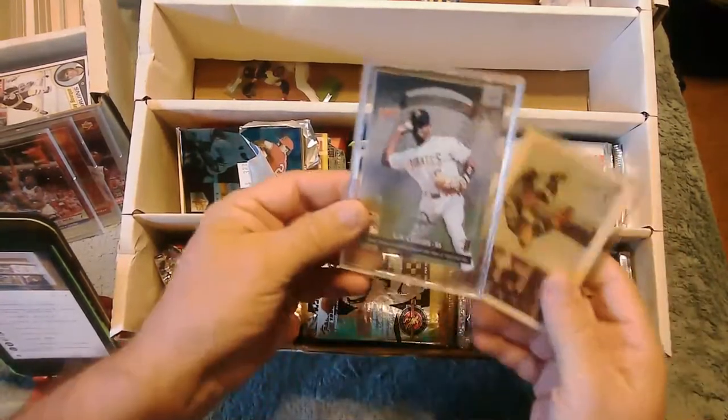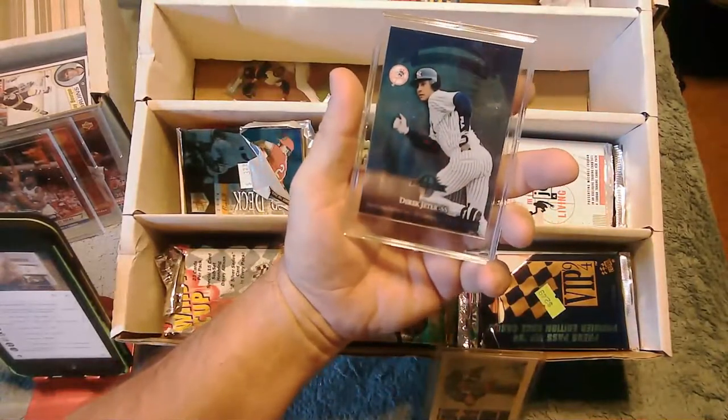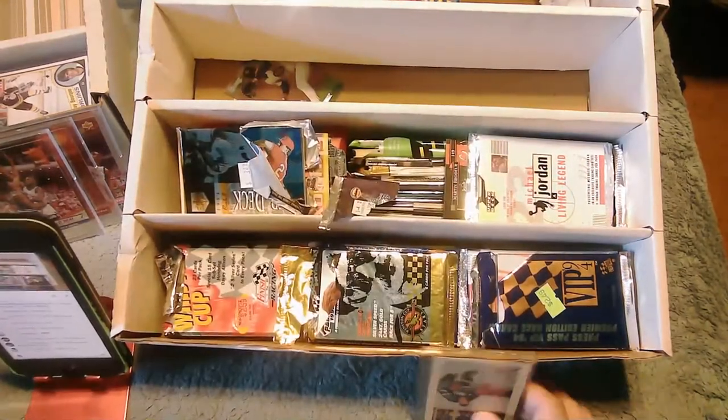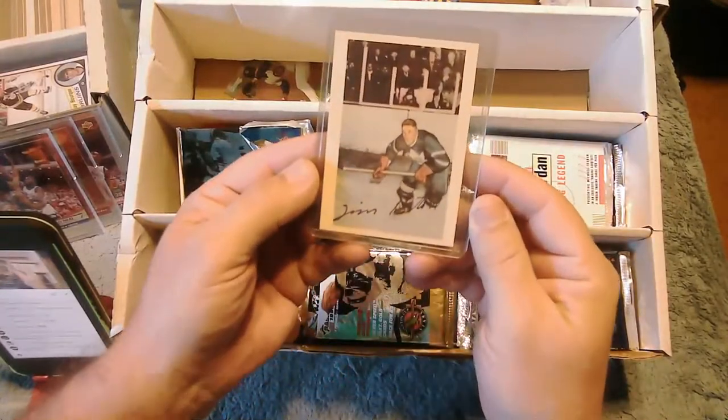And who's this from Pittsburgh? Lou Collier. And on the other side, oh, Derek Jeter. Nice. I like it. Jeter card. And here's another one. That's why now I'm really thinking they're just reprints. You don't get two of them.